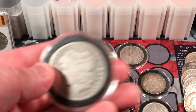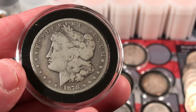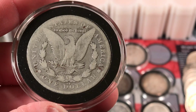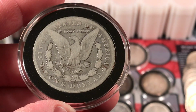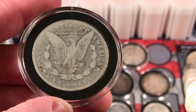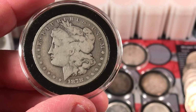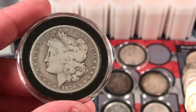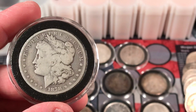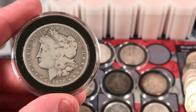And then lastly, we have my favorite, my 1878. It is slick, but it is out of Carson City. This is my favorite Morgan silver dollar of my stack. Definitely the most valuable. Carson City, first year issued Morgan. Definitely cool. I was so happy to have this in my stack. So, really awesome. I was really excited about this one. I think it's really, really cool.